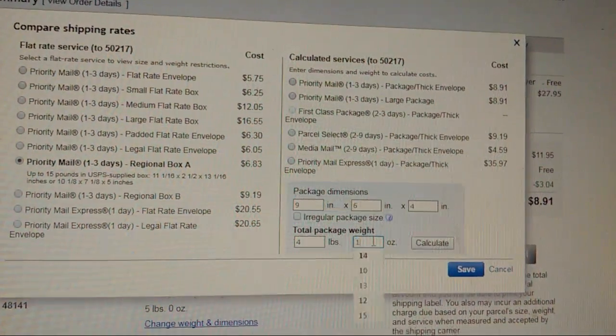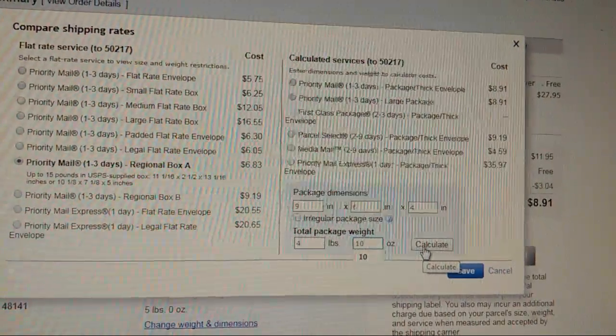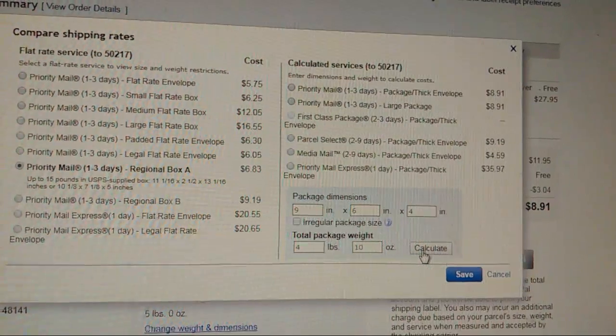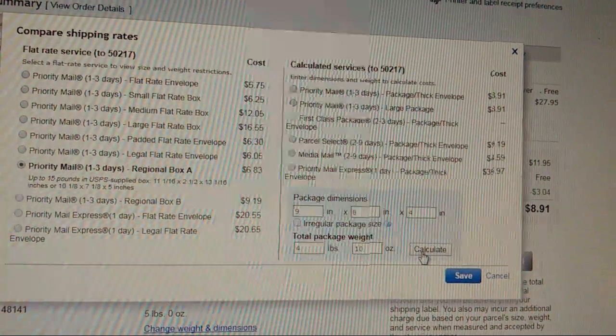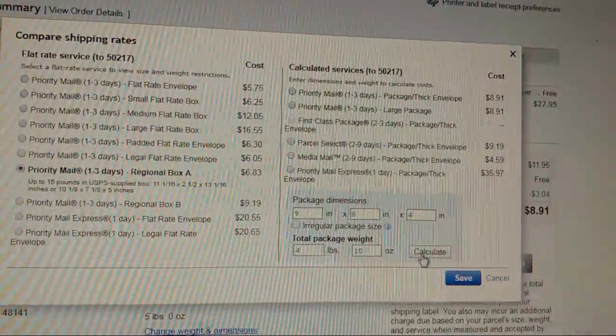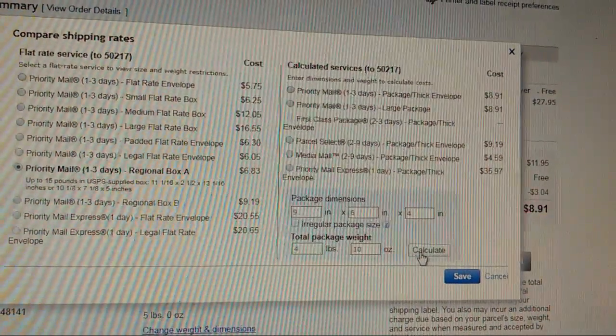I can put all kinds of stuff in there. If I was worrying about the weight changing how much I was paying, I might do more air packaging and things like that. But because I know this is going to be $6.83 no matter what, I'm having a good time with this.